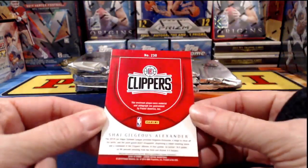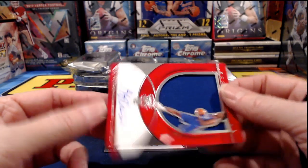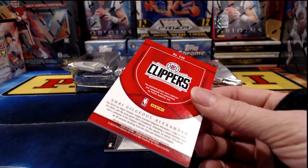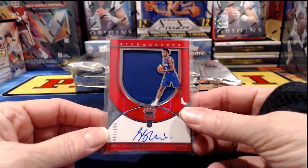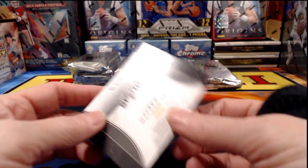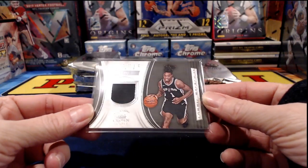The Clippers, Shai Gilgeous-Alexander with another silhouette hit right off the bat, numbered to 199, hard signed autograph. So yeah, for those of you like card collector, who maybe this is one of your first breaks, the silhouette cards are the most desirable overall, I would say, in Crown Royal. You know, there are other autograph cards you can pull too, but silhouettes are kind of the king of the hill, if you will, here in Crown Royal.